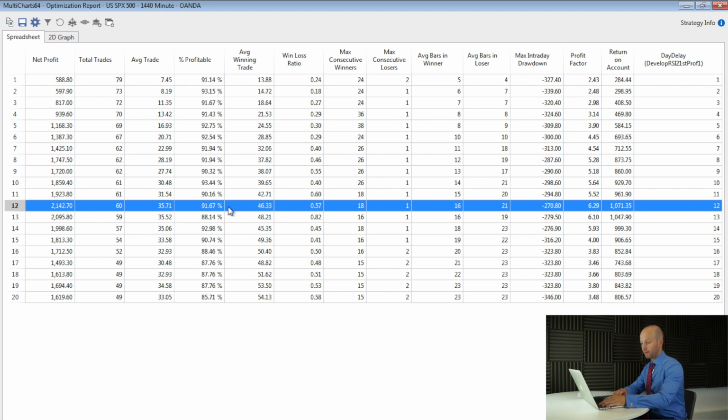So the rules would be: enter the trade, wait 12 days, and then start looking every day, are we in profit? If we are in profit, we exit. If we're not in profit, we stay in the trade. And we've got an increased net profit, an increased average trade, very slightly increased profitability or win rate.